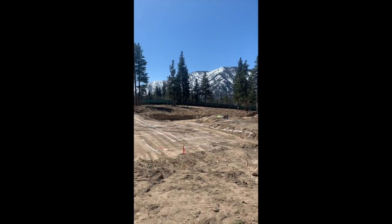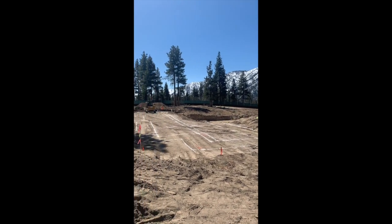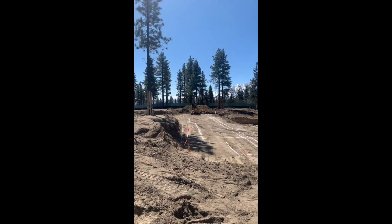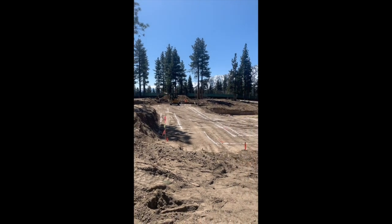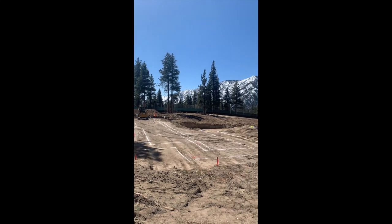The private dining will be there, and the bar will be back there where that survey piece of equipment is, right there. The main bar, and where the excavator, the mini X, is back there digging a footing out, that's basically the lounge area and everything going on there.